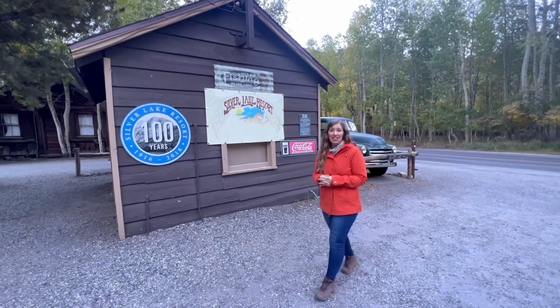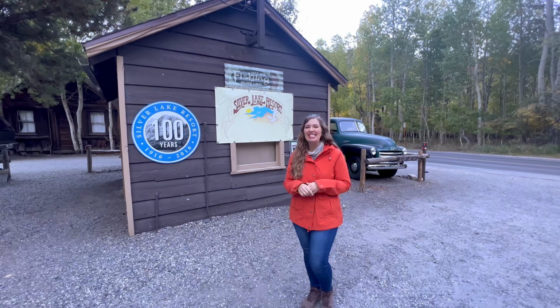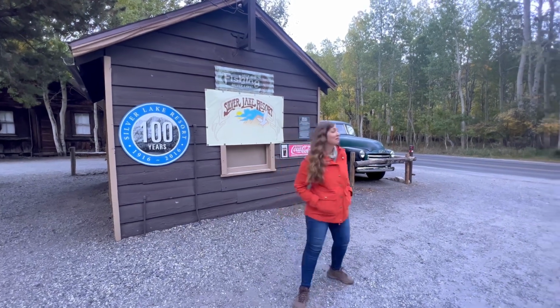At the north end of the lake is the historic Silver Lake Resort, which has been welcoming guests and anglers since 1916, and it's one of the oldest fishing retreats in the region.